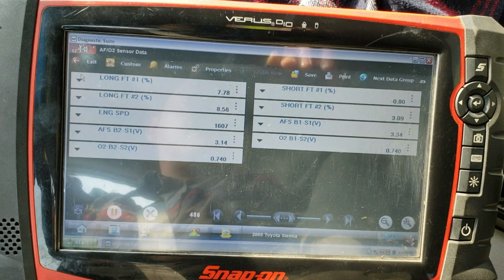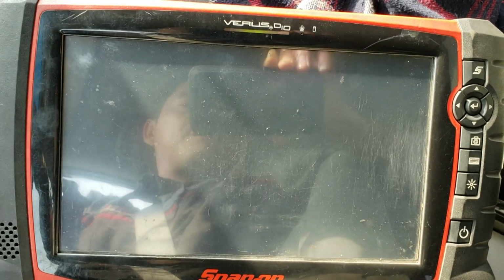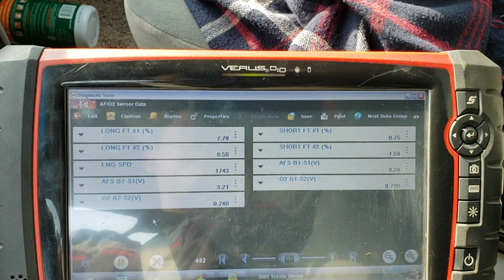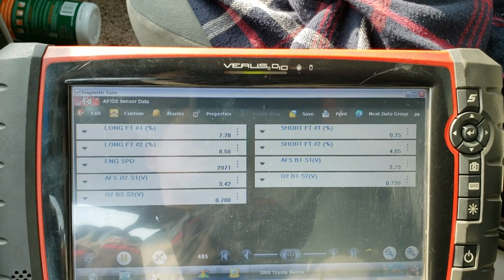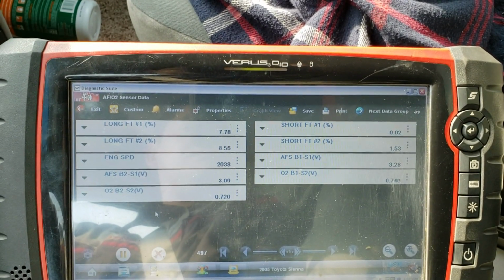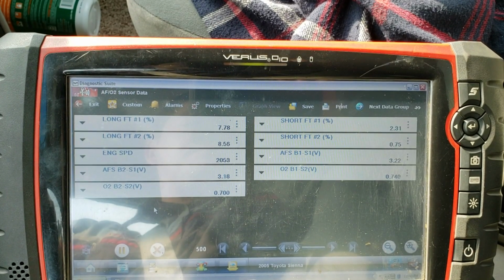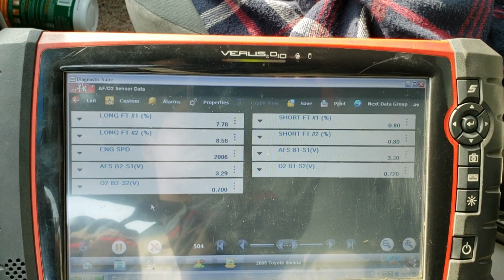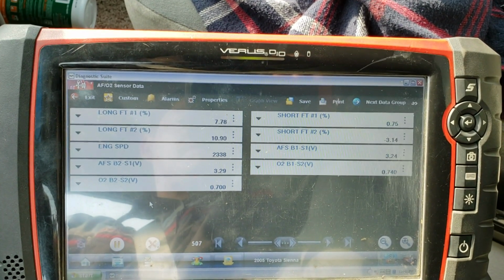Like in bank 2, for a moment on short term, it goes a little high, but it doesn't stabilize, it doesn't stay there. At 2000 RPM, look at bank 2, the short term keeps going. Yeah, look, about 2500.